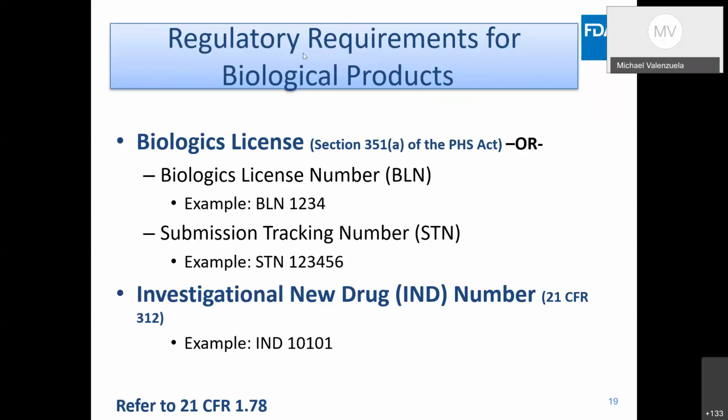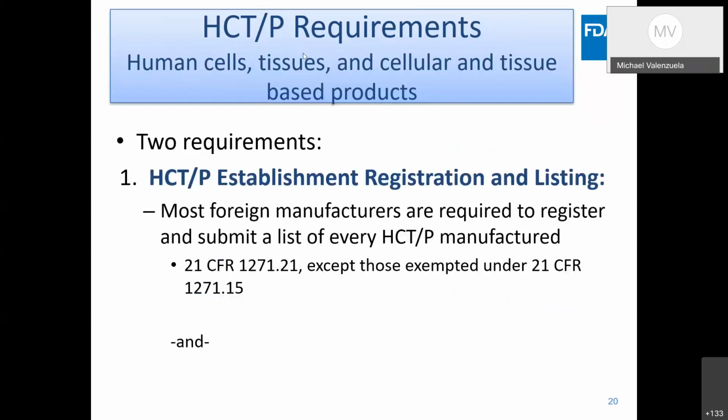Next slide. So for human cells, tissues, and cellular and tissue-based products, there are two requirements. One is that most foreign manufacturers are required to register and submit a list of every HCTP product that they manufacture.